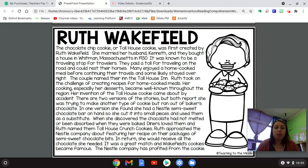Many enjoyed a home-cooked meal before continuing their travels, and some probably stayed the night. The couple named their inn the Toll House Inn, so kind of like a hotel that they had. They had a little hotel, and people would come and stay, and they would eat, and then they would take their horses to rest, and then they'd go on. Okay.